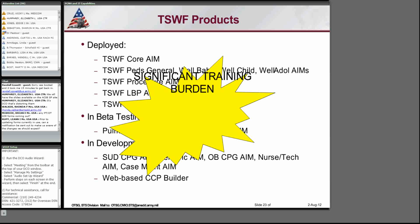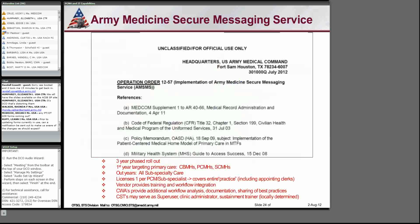So let's move on to secure messaging. This is the latest sexy tool that we're rolling out. Of course, this is MHS wide, so everybody's getting it. But what you see here is the newly published, as of this week, Operation Order 12-57 for implementation of Army Medicine Secure Messaging Service, or AMSMS as many people call it. So this just hit the street a couple days ago, and Army Secure Messaging will be a 3-year phased rollout.